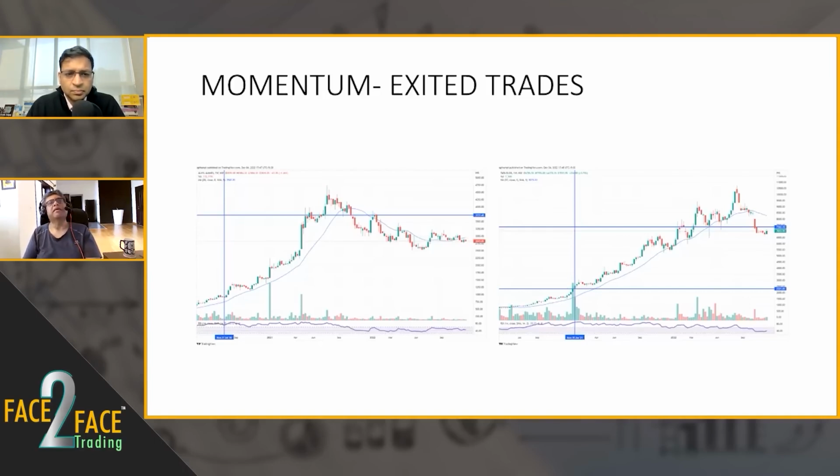When you're looking at a 20 weekly SMA, the piercing is not a final view because it has to close below. If you're looking at a daily chart, it is fine: if it pierces and closes somewhere around there, you can exit. Of course, if I had exited at the time of piercing, I would have got maybe another 300, 400 rupees here. But I look at it only on Saturdays and Sundays and then decide.